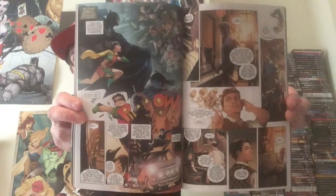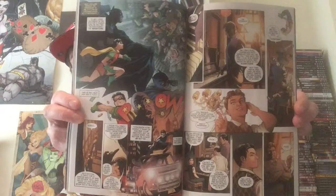So the art in this, it's very detailed and it has a really nice warm feeling to it. So this story, it's fun to see a story that's more to do with Robin. I love when Robin drops down, he drops down from the ceiling and they're both taken by surprise, and it shows that Robin is actually very skilled.